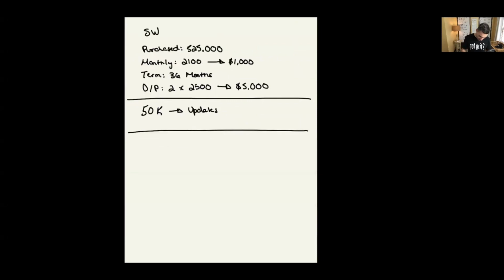So we ended up selling the property for $642,500. Now, we did have to pay for the realtor. So realtor at 5% was roughly $32,125. But the listing agent was a friend of ours, so he gave us a kickback.